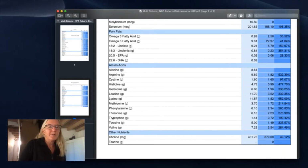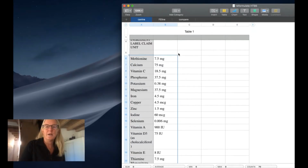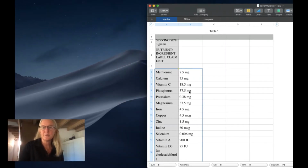If I'm smart enough, here we go. All right, so this is, again, I was starting to do some work on reformulating the holistic total body support. If you pull up the label in the shop, this is the profile you're going to see here.